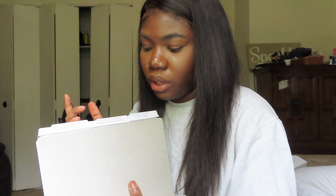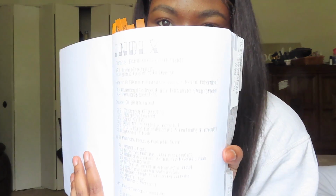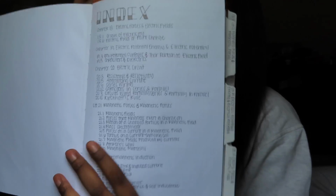I just have them divided up by chapter, so I can just go to the chapter if I need to see something. I also started a little table of contents, did I even finish it? I wanted to start a table of contents, but I didn't even finish it, so this just worked out better because I didn't label my pages.